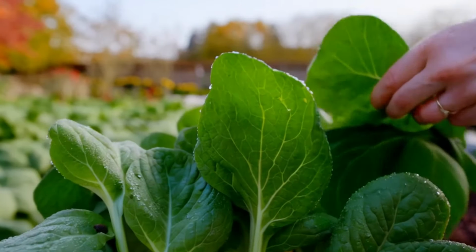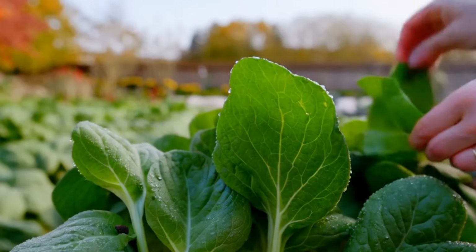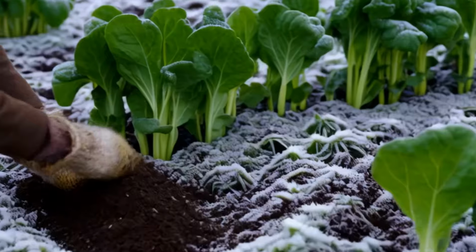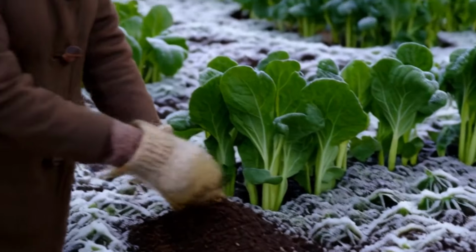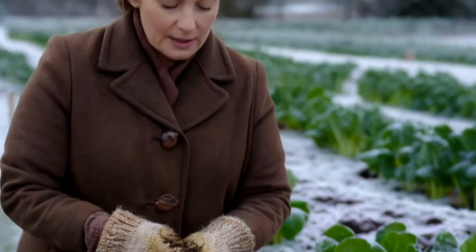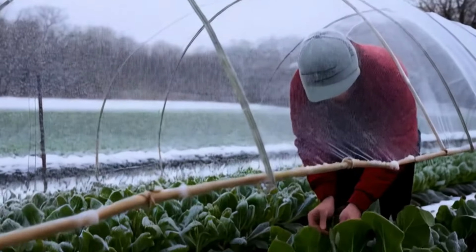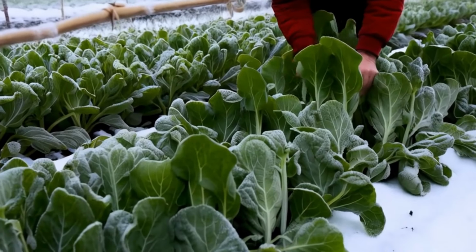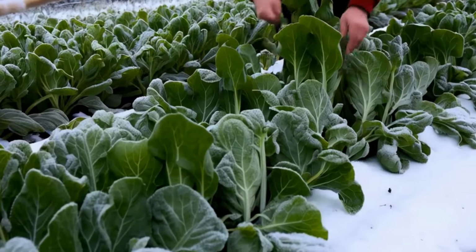You can plant spinach in late summer or early fall. With proper protection, spinach will continue to grow through the colder months. Just like kale, spinach gets even sweeter after frost, which makes it an ideal choice for winter harvesting. If you don't have a greenhouse or a heated space, row covers or a hoop house will help keep your spinach safe from snow and freezing winds.